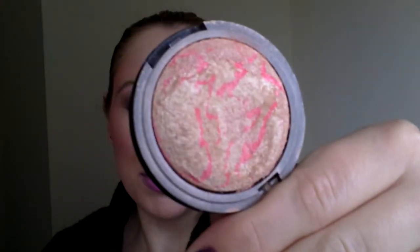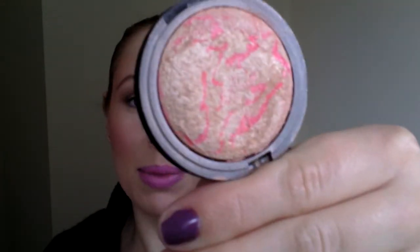And this is the e.l.f. Blush in Pink-tastic, and no prizes for guessing that I don't really use this as a blush, I use it as a highlighter. And this is another product I reviewed in full on my blog, and this product probably isn't for everyone because it's extremely shimmery, but it depends how you apply it. If you apply it with a really light hand, it can look quite subtle. If you apply it quite heavy-handedly, then it can look a bit shimmery, but I don't necessarily mind that. I sometimes do quite enjoy a bit of a shimmer and a bit of a sheen on my face.